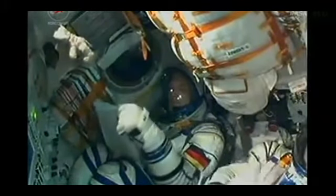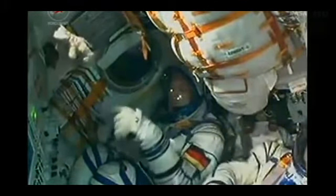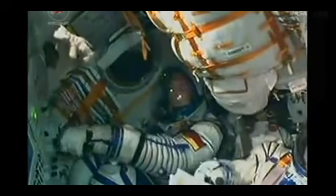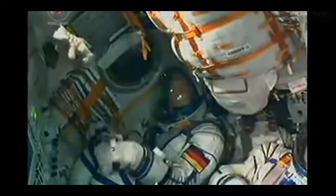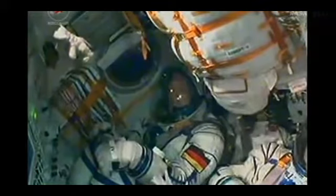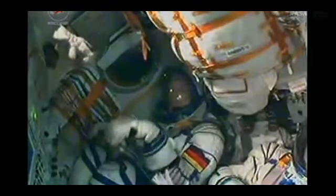Again, continuing to get views inside the cabin. Again, keep your eye on the giraffe hanging in the top left corner. The crew is always using a token to signify when the crew is in microgravity, so you'll see that float at the end of today's flight.